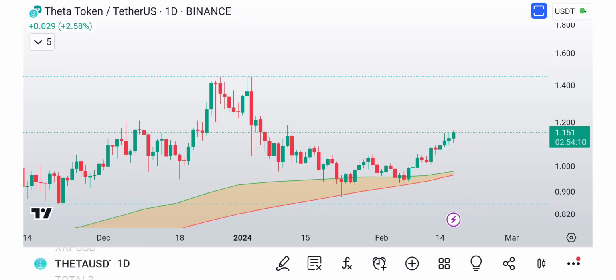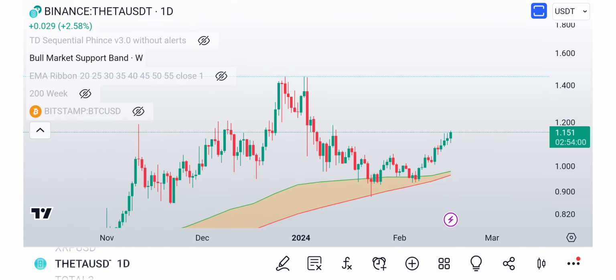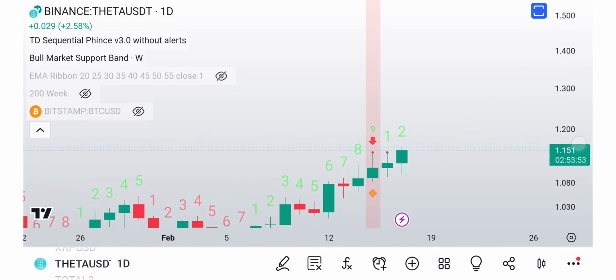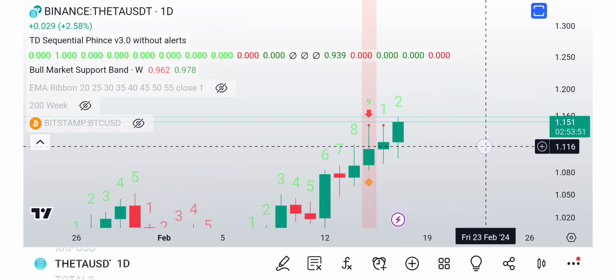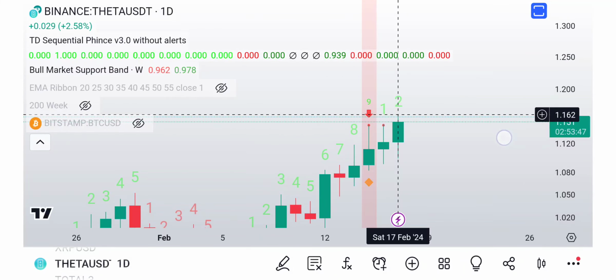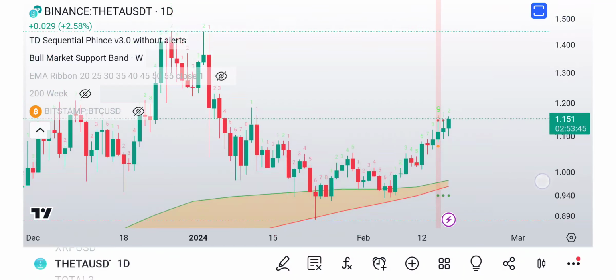This video is for Theta and the total three, and I want to explain a little bit what's happening here potentially. Looking at the price of Theta, turning on the TD sequential, you could see we have a 9 sell. Now this 9 sell is being ignored. You can see the price is continuing to march up, which is a good sign.